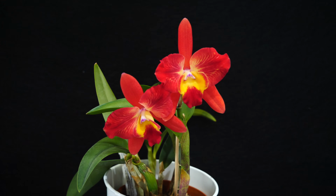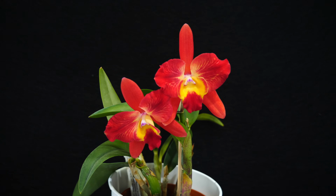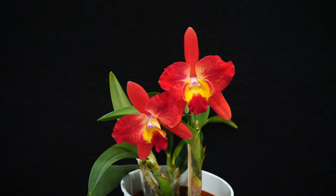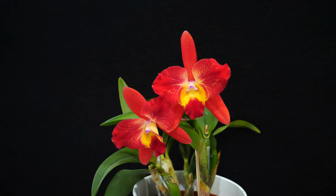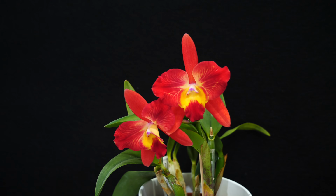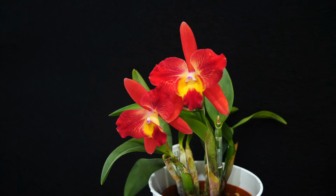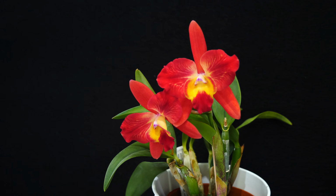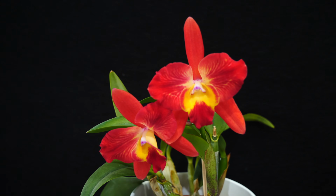So this is about 20 centimeters or so. I would say it fits in any shelf and windowsill. Bonus, it's not really hard to grow in a home, particularly if you have an intermediate home. Now, the good thing about these Sophronitis hybrids is that they do not require as much warmth and as much light as the bigger Cattleyas. Sophronitis as a species might not be the easiest overall, but in combination with Cattleyas, it's perfect.